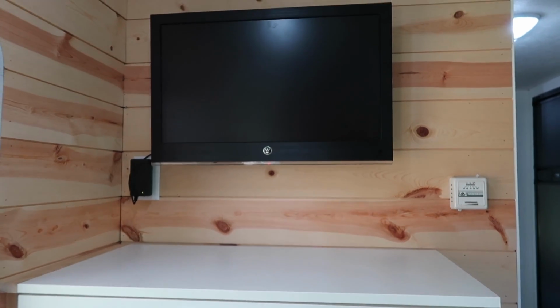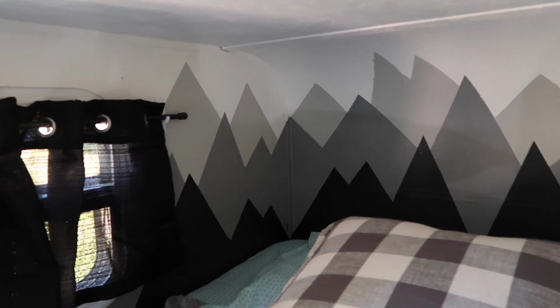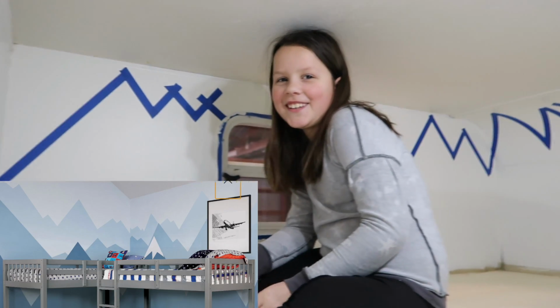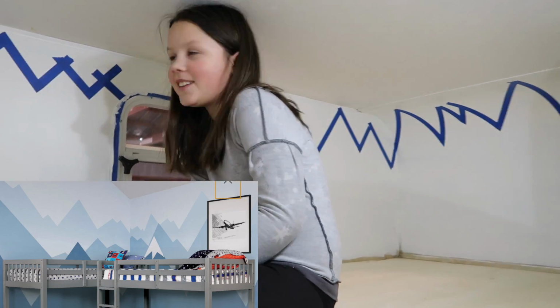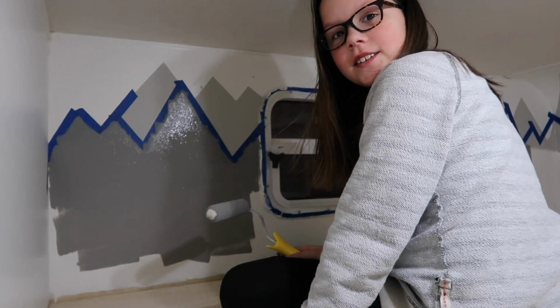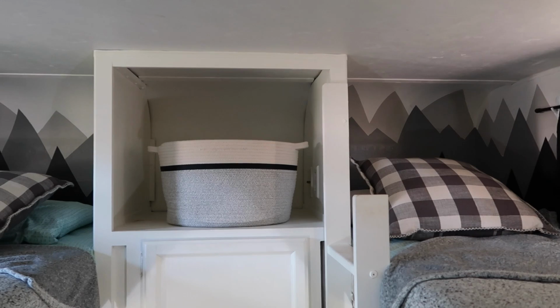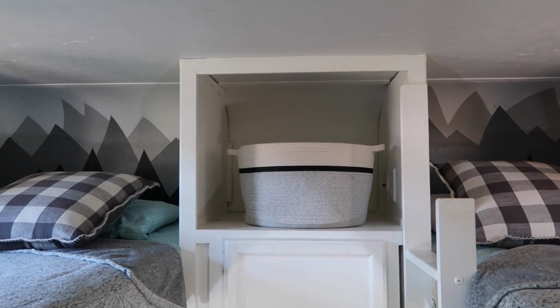Oh, I guess we also painted some mountains back in the kids' bunk area, which was totally unnecessary, but that was fun. Adeline loves a good craft project. She's a girl after my own heart. So we're gonna paint some mountains in 3 different shades. In hindsight, we probably would have made our colors a little bit lighter to start out with, but I still think it's looking pretty cool.